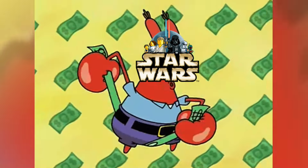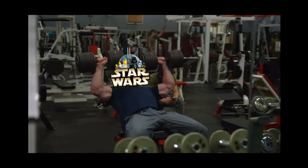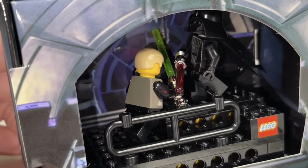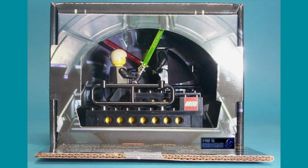The LEGO Star Wars theme was originally only supposed to last until 2008, but due to both the immense success of the theme and also the release of the Star Wars The Clone Wars TV show in 2008, the theme is still going strong and has no plans of stopping anytime soon. The first LEGO Star Wars set ever made was this extremely rare promo set of Luke vs. Darth Vader that was handed out at the 1999 New York Toy Fair.